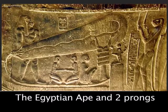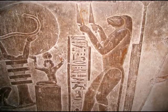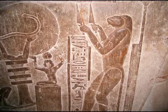There are numerous images of this light bulb. Some are singular light bulbs, but all have leads which are attached to a square boulder. There is a carving on the wall which shows an ape at one end of the light bulb. He has two prongs in his hand. We can only wonder what function was carried out by the two prongs.